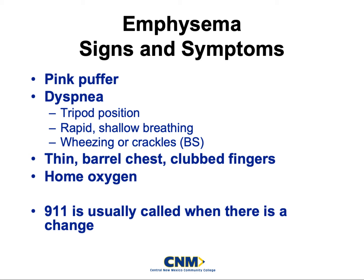People that smoke marijuana can develop emphysema. People that smoke crack or meth can develop it. Anybody that's smoking something that should not be in their body can develop emphysema. Signs and symptoms: you've got the pink puffer. You saw that in the last slide.